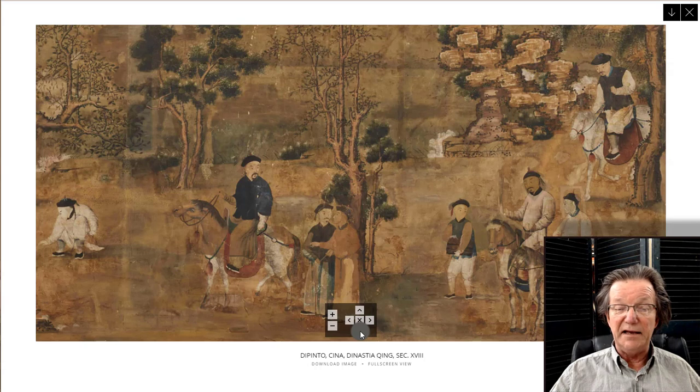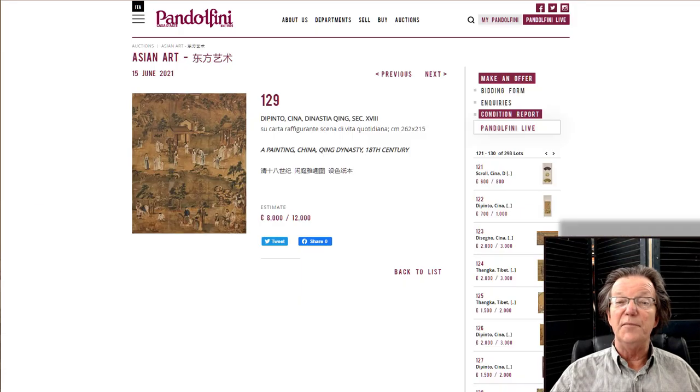But a very nice painting, and there's quite a few good watercolors and paintings in here, and there's even a couple of nice export paintings. So check the sale out just for that if you're a painting buyer.